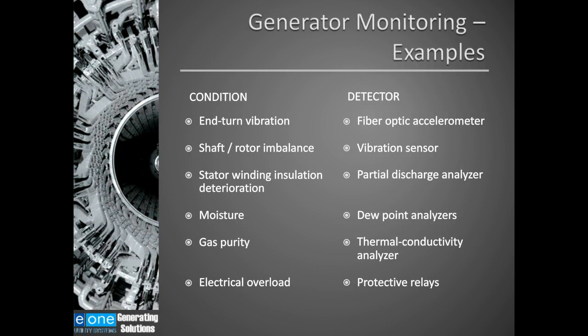Moisture is detected using a dew point analyzer. Gas purity is detected using thermoconductivity. This is a very important monitor, not only during the normal operation of the generator, knowing what your hydrogen purity is, but also during the purging of the generator. When you're degassing and gassing the generator, you also want to know what the gas concentration is during those phases also. Electric overload relays, protective relays, these are equipped.